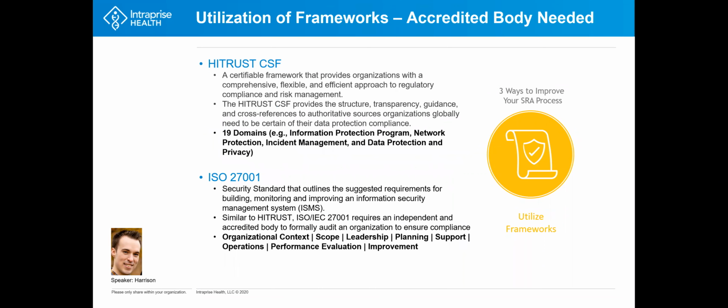Unlike the 3 previous frameworks, these 2 frameworks here require an accredited body to formally conduct an assessment on behalf of the organization. The HITRUST Cybersecurity Framework is a certifiable framework that provides organizations with a comprehensive, flexible, and efficient approach to regulatory compliance and risk management.